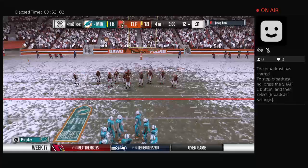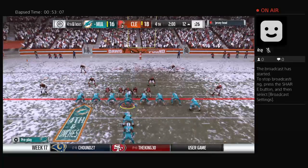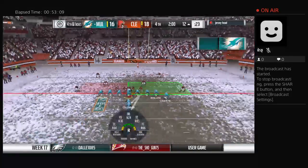One score down. Here we go. They're going to go for it here on 4th down. They come out with 1 back and 3 tight ends.